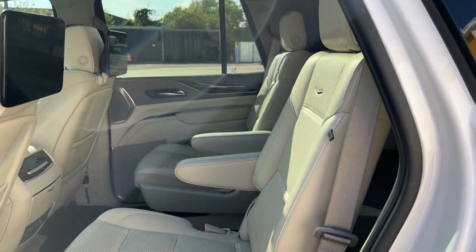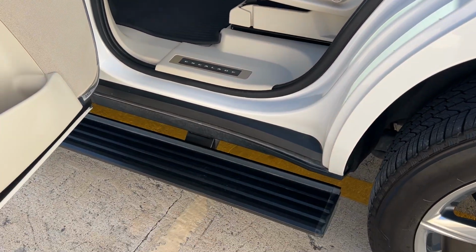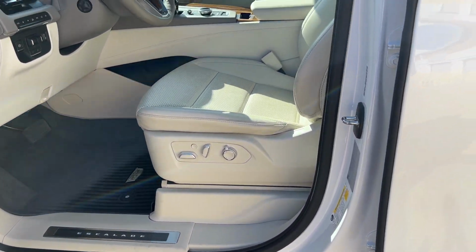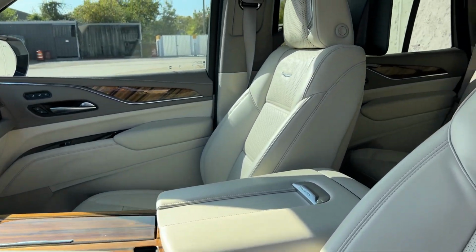We have the bucket seats back here in the back. The screens, panoramic sunroof, power running boards. There's not a dent or a scratch on this Escalade Platinum. The wheels are perfect. Not a sign of curb rash there anywhere.